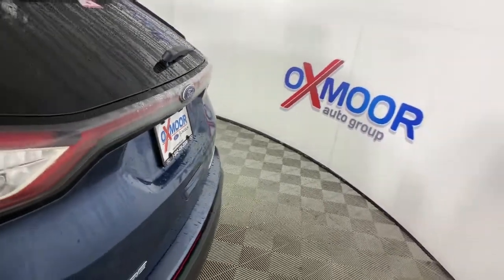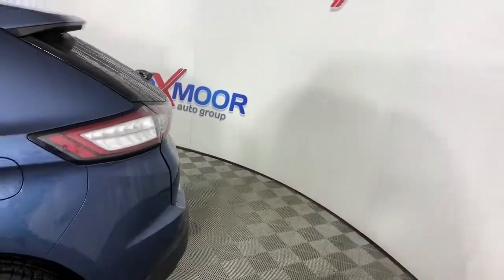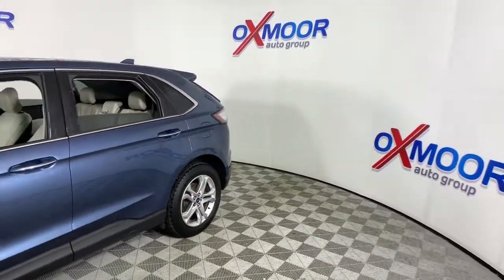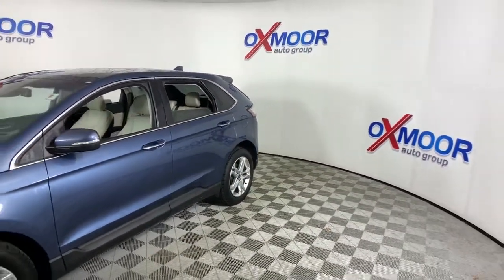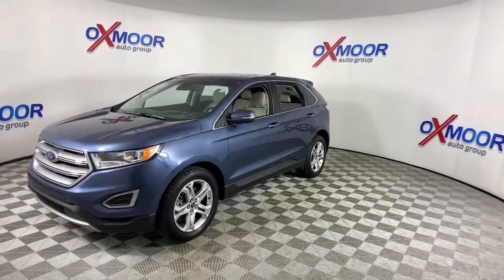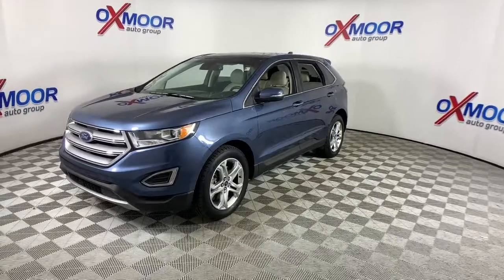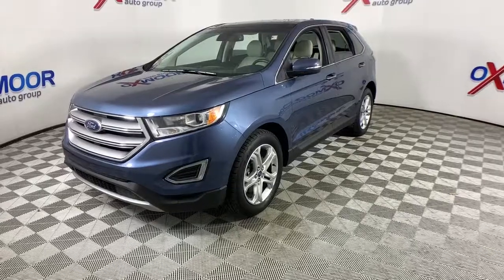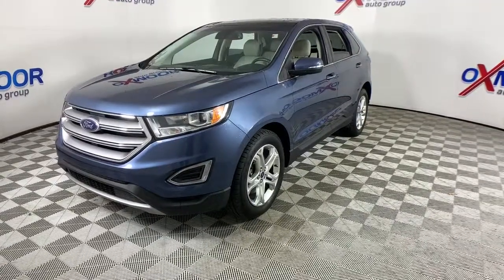Take a moment to check out the 2018 Ford Edge. With less than 60,000 miles on the odometer, this vehicle provides excellent value. Here's a powerful, attention-getting Ford Edge. This midsize SUV blends capability, comfort, and versatility to infuse every adventure with confidence and make it easier to keep up with the demands of your busy life.